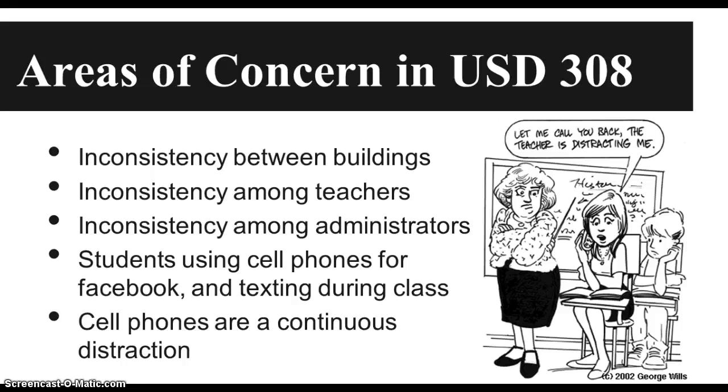Another area of concern is that students are always using their phones for texting, Facebook, and games during class time. Cell phones are a continuous distraction, and every teacher and administrator I visited with reiterated this.